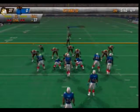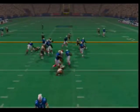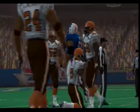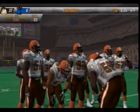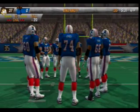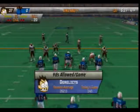First and 10. The visiting team come out in a nickel pack. Edwards is there on the stop at the 20-yard line. Number 34 busted through for a few tough yards. It's second down and 7 to go. Ball on the 20-yard line.